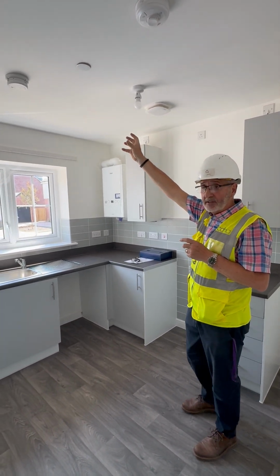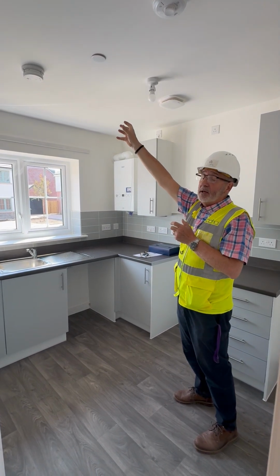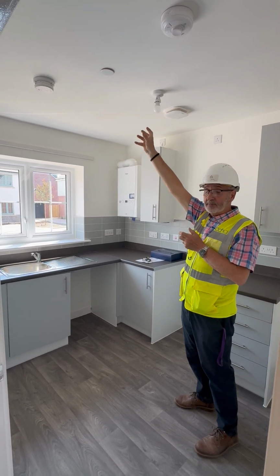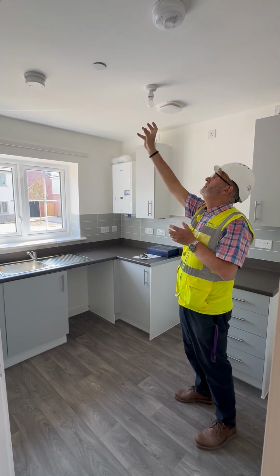We've got a carbon monoxide detector, because in this particular development we've still got gas. We've got a heat detector. We've also got a sprinkler system. The sprinkler system is throughout the whole property. We'll show you where that controls from.